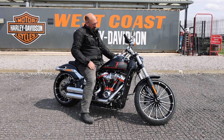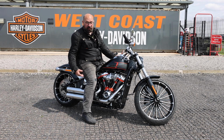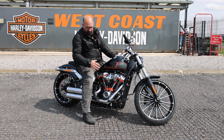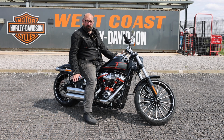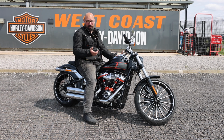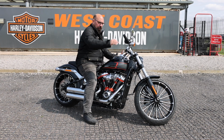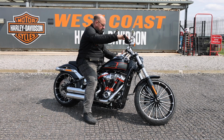So that's the exhaust as it comes out of the box from Jekyll Hyde. Now, the sound's quite muted on it, which I find quite useful when you come out of your house in the morning and start the bike on a Sunday morning. You're not waking up the whole neighbourhood, but you press this button and it just changes tone. Fantastic.